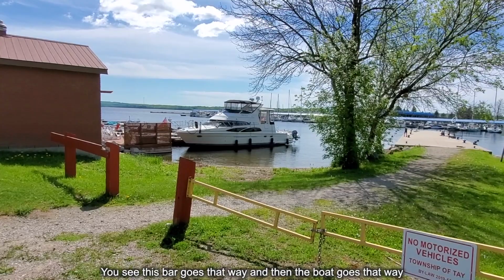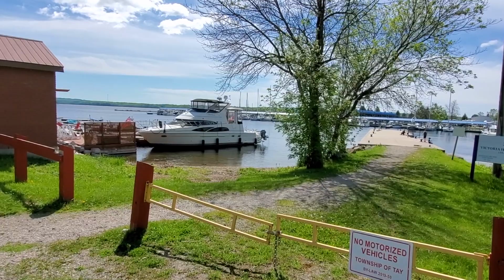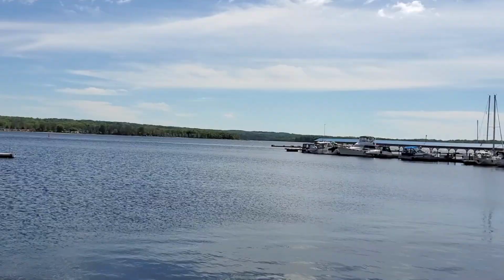Yeah, you see this bar goes that way, and then the bowl goes that way, and then the dock goes that way. It's like zigzag. And then there's this tree goes vertical, which is nice. I mean, that sounds ambitious again, trying to capture everything again, which I will try not to do this time.